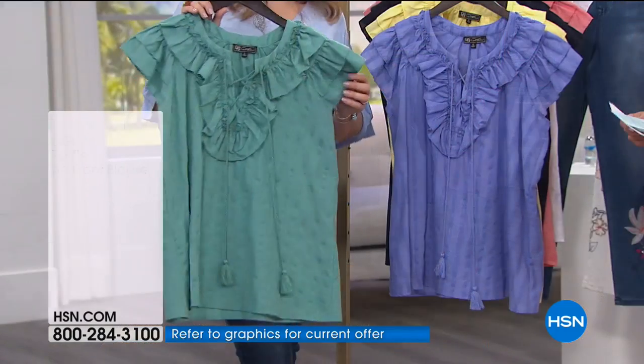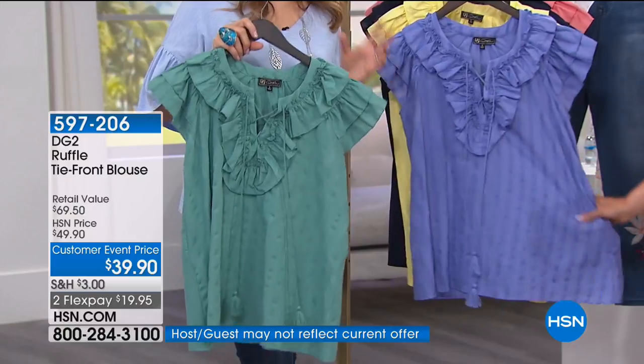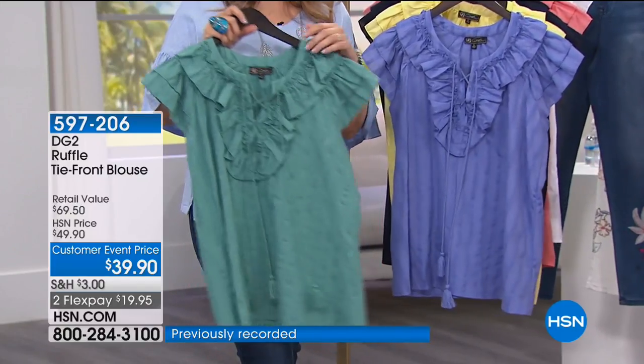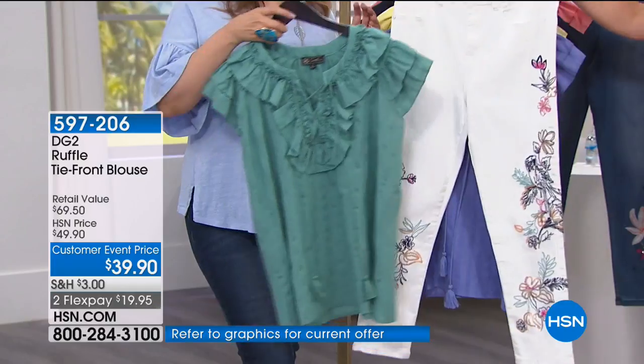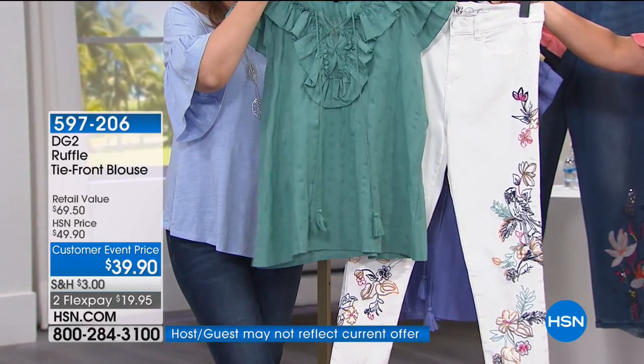Okay, Siobhan, another pretty top. And all cotton. Ooh, cotton. I know, right? It's yummy. There's just something so appropriate about all cotton for the season. You've got the tie here in the front, these beautiful tassels. One more time, ruffles done just right. Hello, Ivory. Look back at that. Wow, that is pretty. That is just refreshing right there.